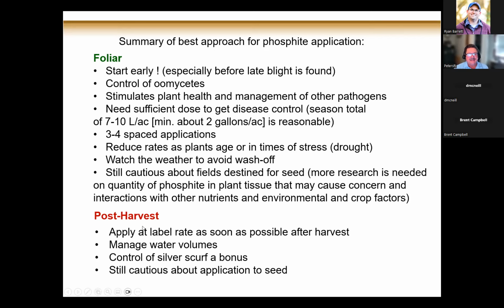In some places, like in Manitoba, that was the main use, largely because they also saw a bit of silver scurf management when they did that, or have been doing that. The key here, though, is you've got to put it on right after harvest as soon as possible. And the other key here is to know that it doesn't cure an infection that's already happened in a tuber. It can only kill the spores that are on the surface.